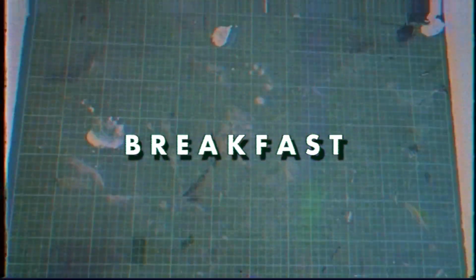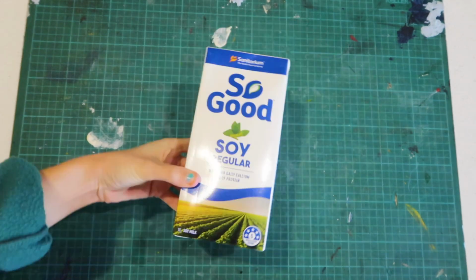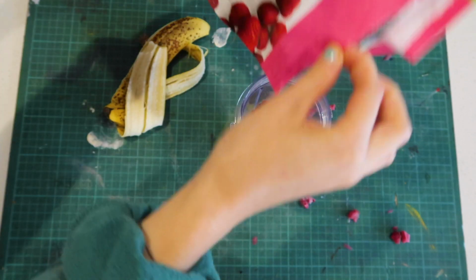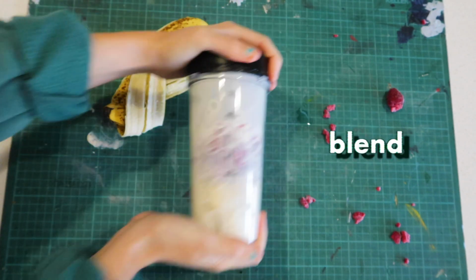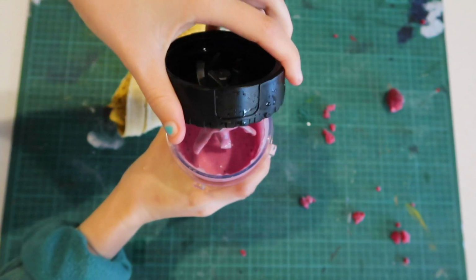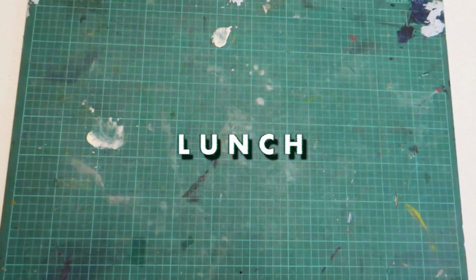Okay, so I tried to start off my week with something super easy, simple, and healthy, which is a smoothie. Now let's just low-key ignore my fingernails in this video because I never took my nail polish off, but I just added some bananas, raspberries, and some soy milk into this cup, and then all you do is blend it all up and you have a delicious smoothie that doesn't cost you like $8 because stores make them so expensive and I hate it. So this one costs like nothing and it was delicious.